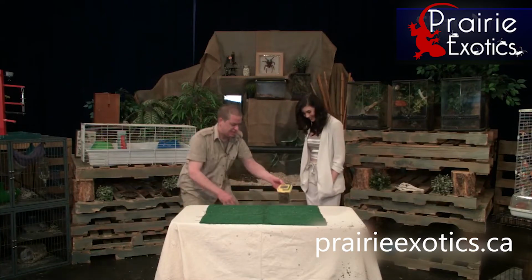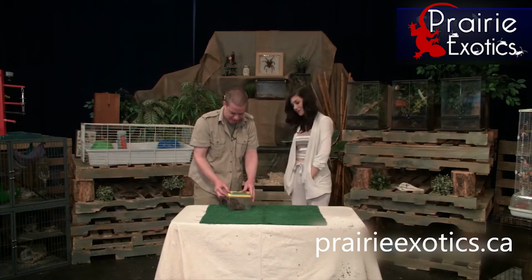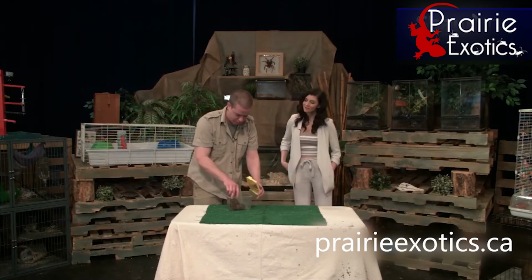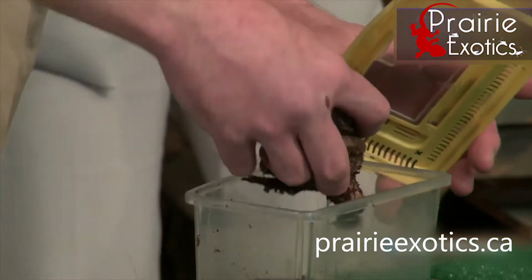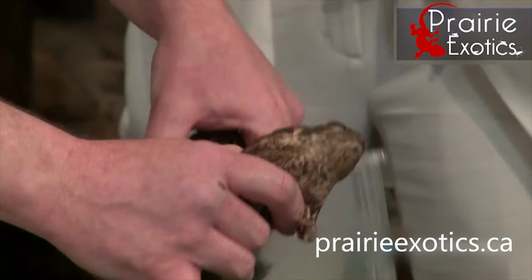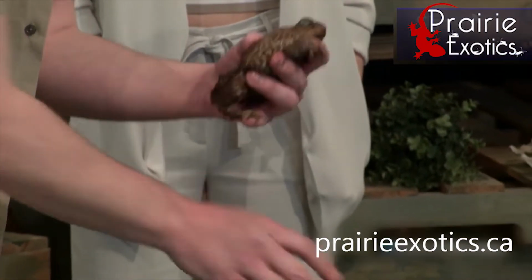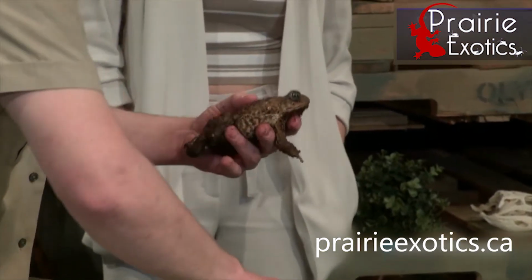These guys are a little on the grosser side. On the messy side. Yeah. I'll stand back. Yeah, they might hop a little bit. Oh gosh, more frogs. Face it away from you. Oh, there. Try to hold them. I'll just do one at a time. There we go. Oh, they have huge eyes.